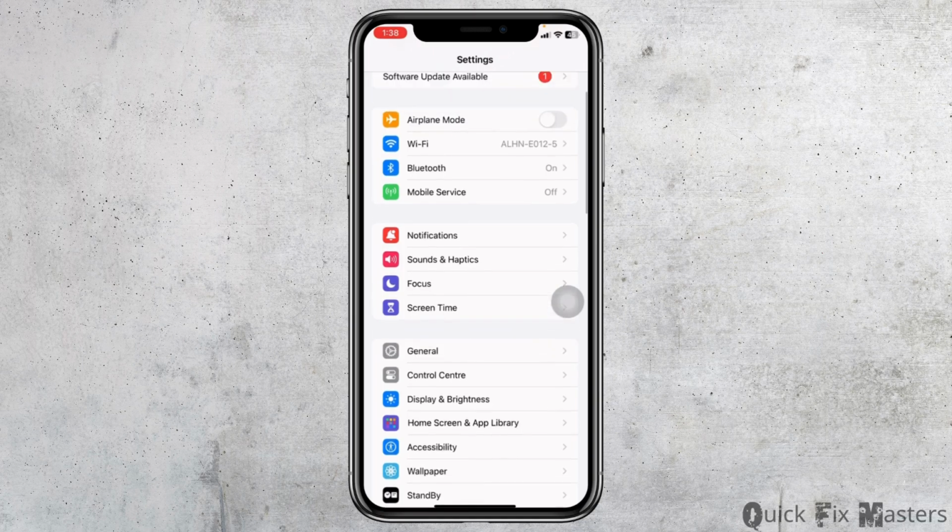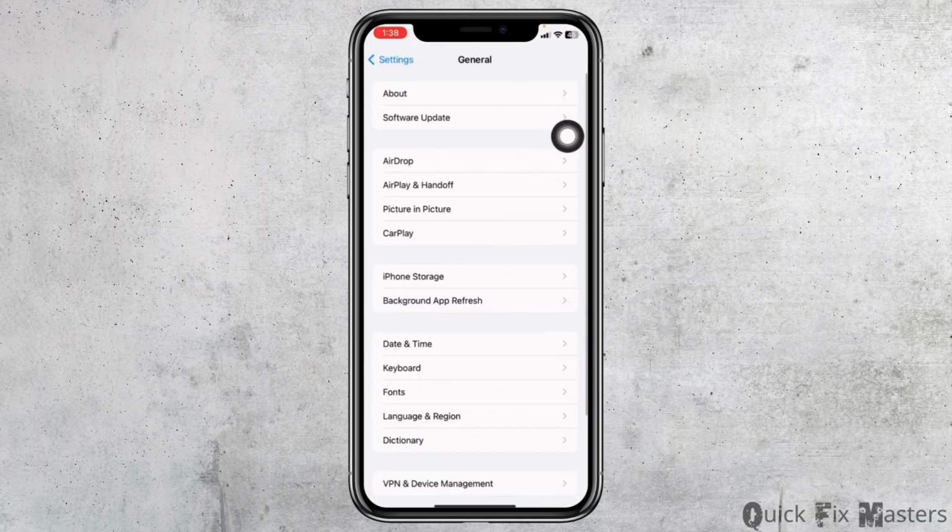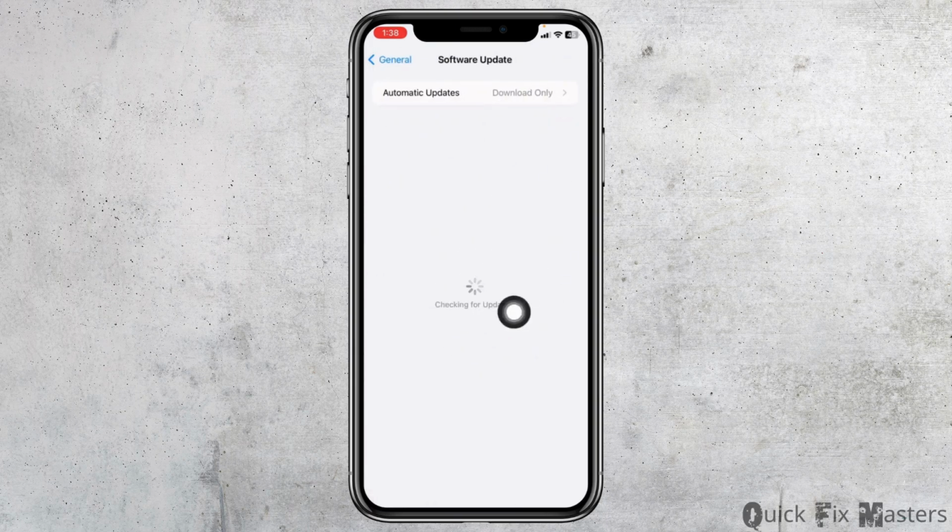Heading towards next solution, go to the main page of Settings. Go to the option General. Open the option Software Update. If any updates are available, just update your device to its latest version.